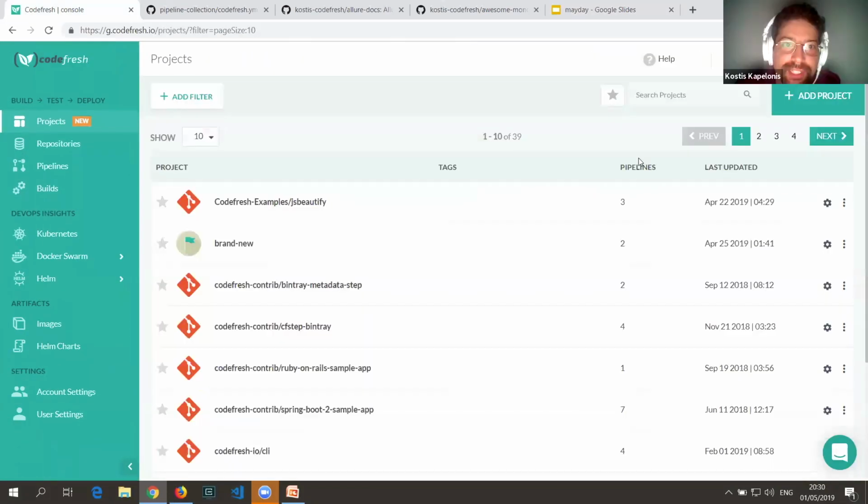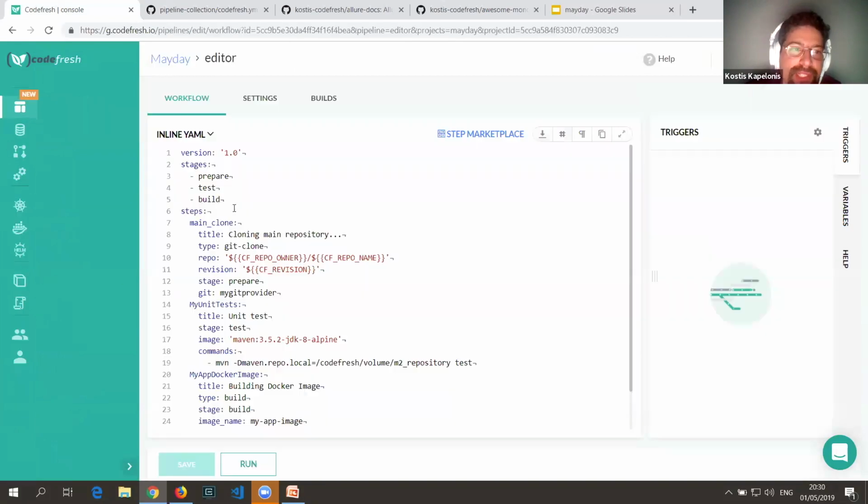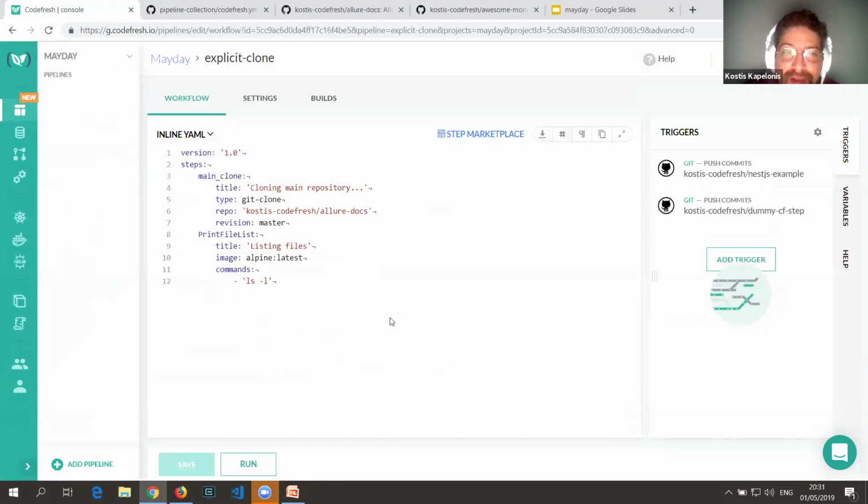So here I have actually two demos. The easiest way to use the clone step, if you don't want to do anything fancy and you just want to work the old way, is to say statically which repository you want to check out. So this is a very simple pipeline which says, as a first step, I'm going to clone this repository no matter what, and this revision.